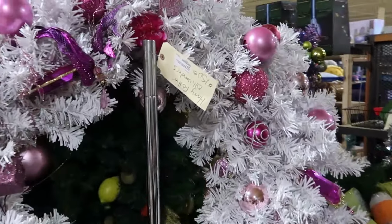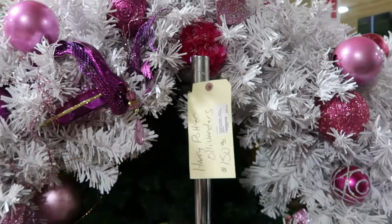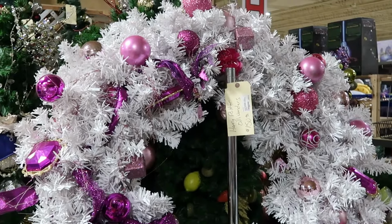I do want to see the price. Only $150 for that. It says Universal Studios. This was used at Ollivanders. That is incredible though, with all the original Christmas ornaments on it. For $150, a very reasonable price.